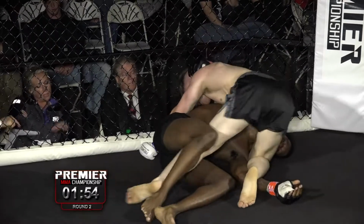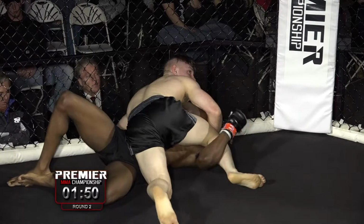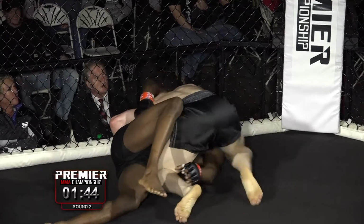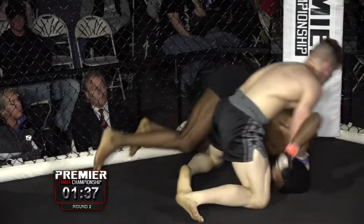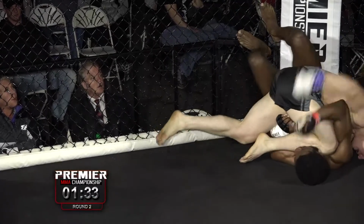He's trying to get into something of a sort of mount here. Landed some good punches. Elbow. Come on. Elbow. Baxter complaining about a knee on the ground. Seems like it seemed to be somewhat incidental while he was trying to keep position.